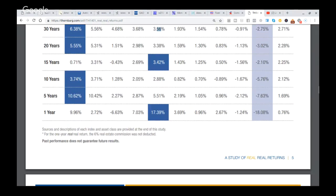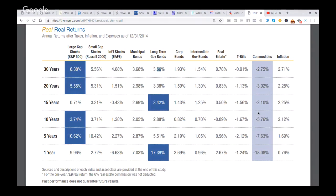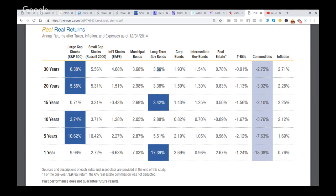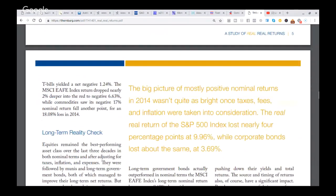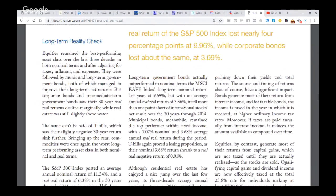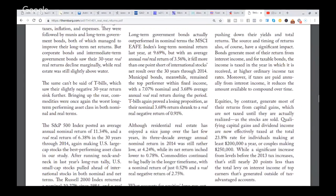All right. Well, we can see commodities consistently did less in terms of net returns after taxes, inflation, and expenses. I find that to be incredibly informative. Municipal bonds did better because they don't pay tax on the income. But let's go into this now. I want to talk about something. That's just for 2014. Don't care about that 1 year because it's well behind us anyway.